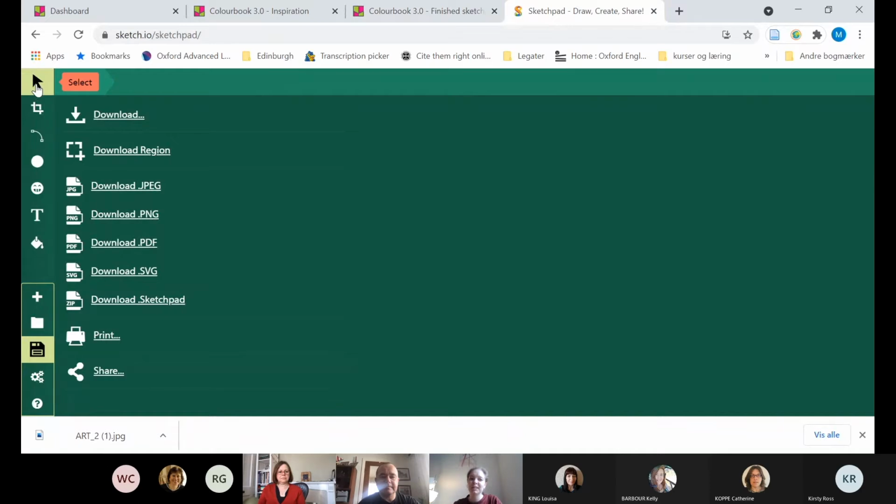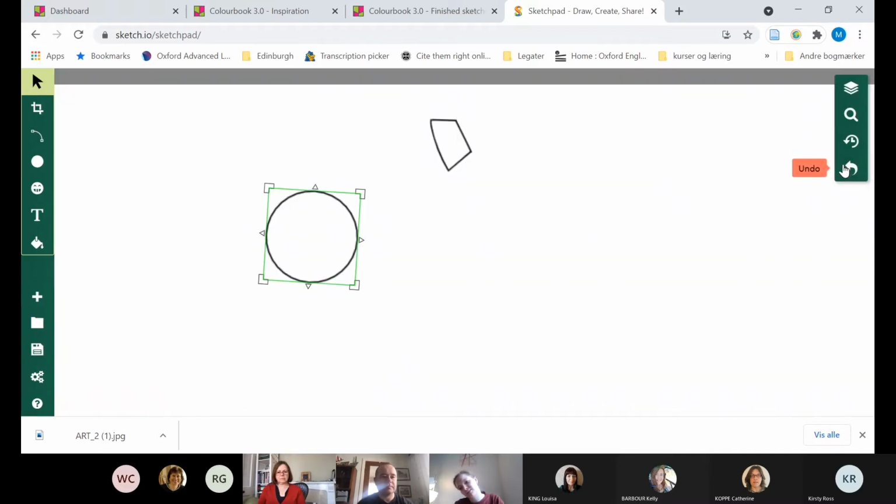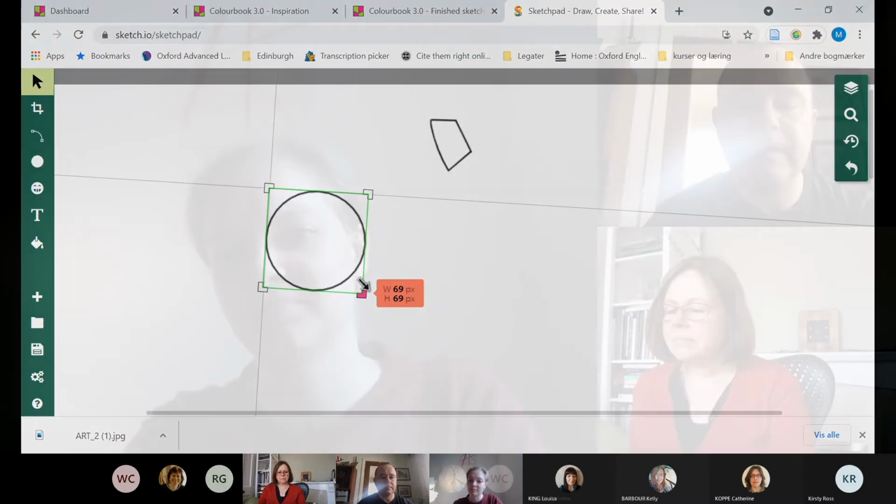So that was a really, really fast working through of Sketchpad. And if you have any questions, we'll be here, and we have that PDF file that you will also receive with guidelines for all these different tools that you might want to use.